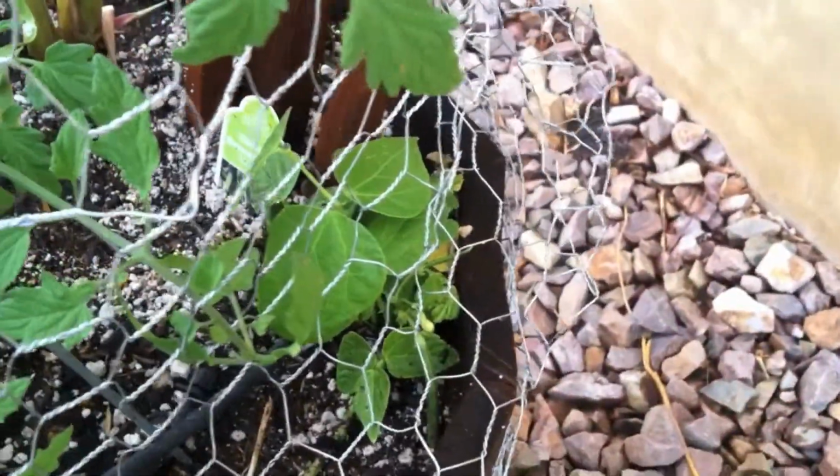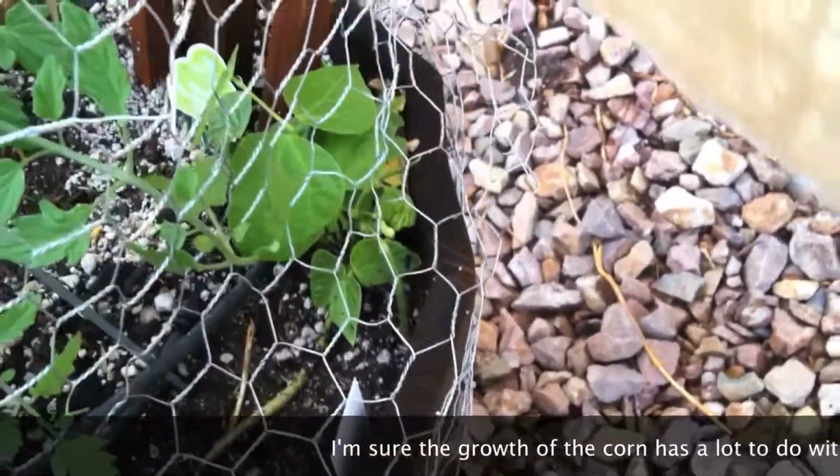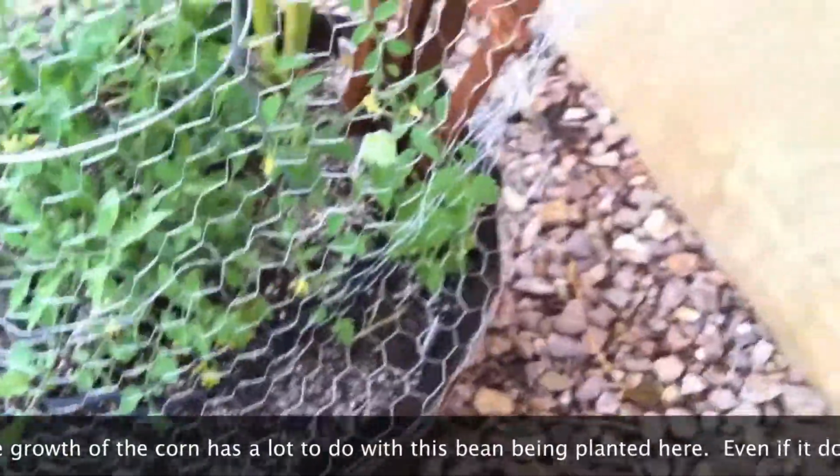There's a bean in the back that is not really growing much. This is a string bean, I think, and not much happening back there. I don't think that string bean likes the water that I put on to keep the tomato alive. So it's kind of a trade-off.